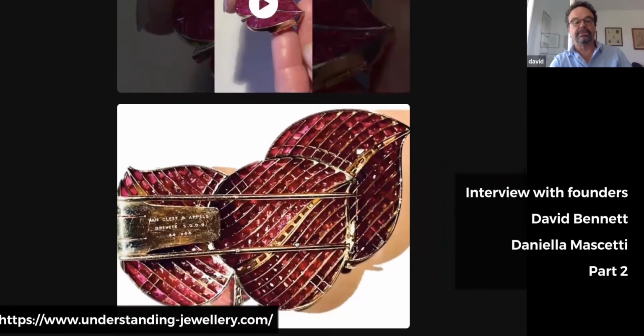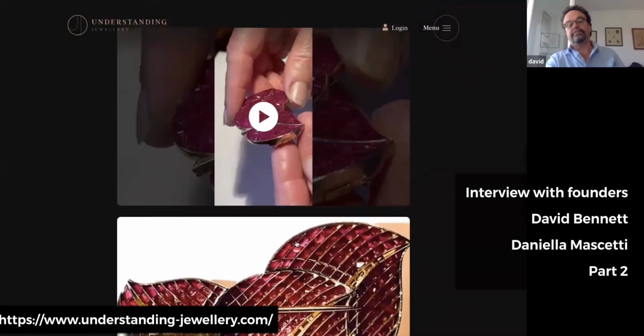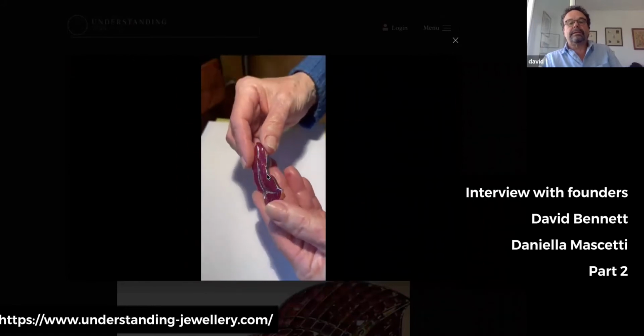You can see the signature, which is absolutely typical of Van Cleef's signature of that period. You can see the quality of the brooch. You can see the condition being hugely important in invisibly set pieces. There's a little film that we've made. So it's really so that now.